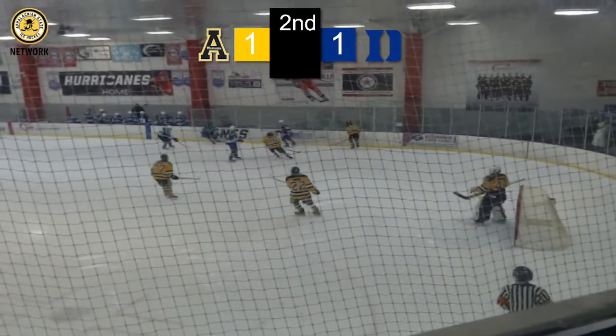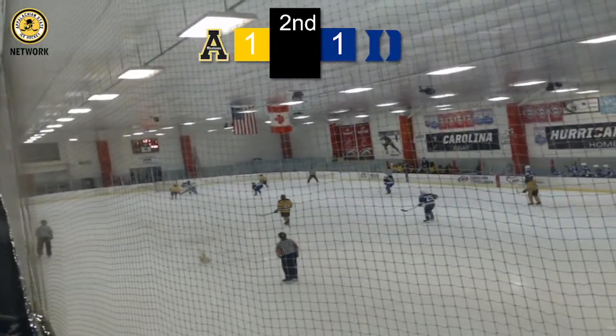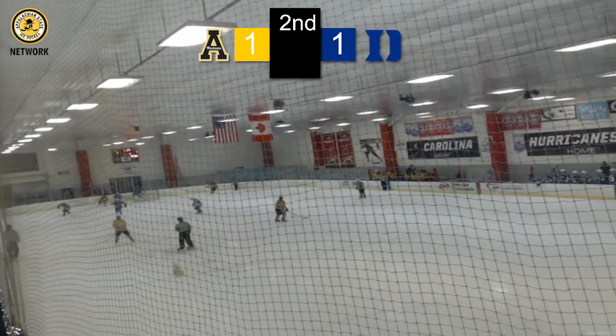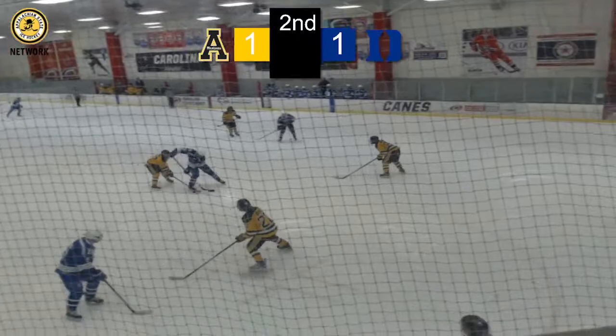Wilcox let this go all the way around. Henley has an opportunity here. Him and Humble shorthanded. 2-on-1. Tried to pass at the last second. He could have had this shot. Humble committed too far. Now here comes Duke the other way.